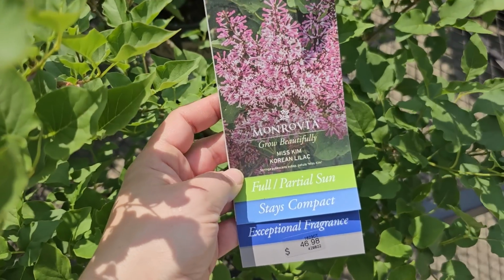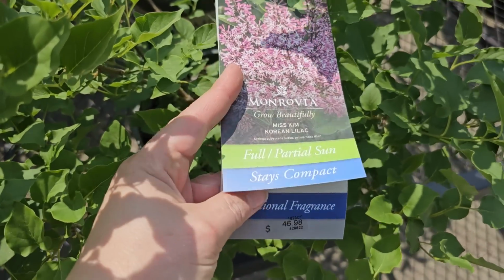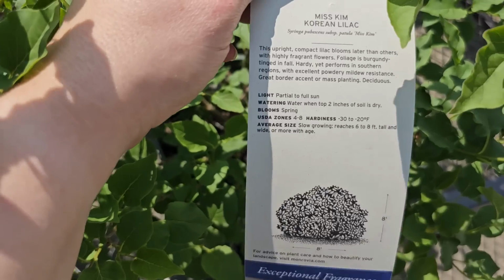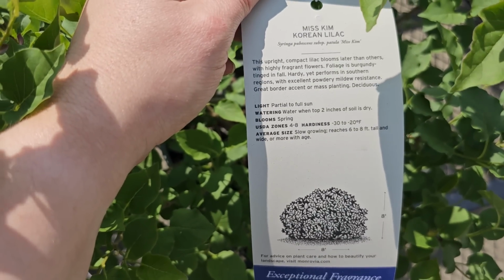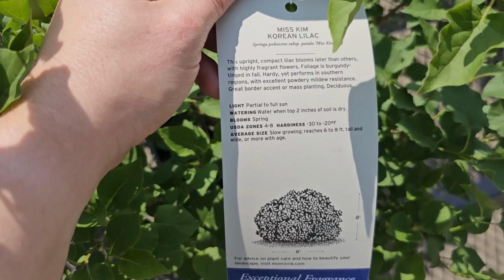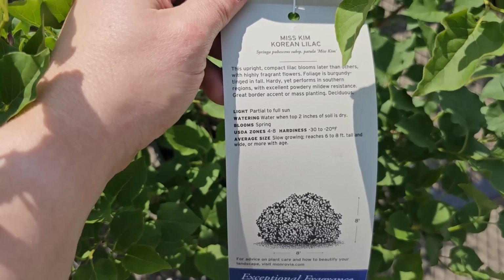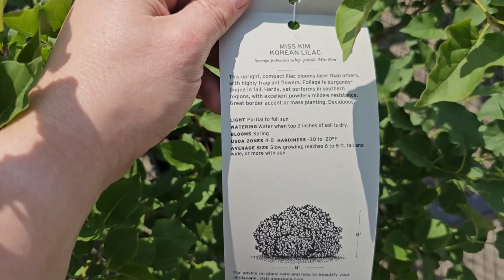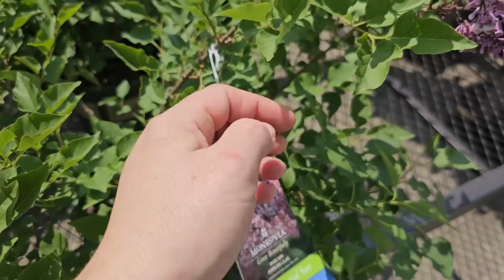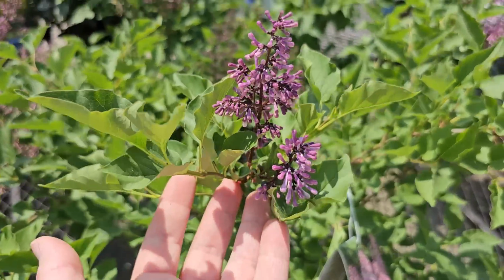The smell attracted me to this one, a lilac. This is a Miss Kim Korean lilac. It's a beautiful lilac. They like full sun in order to bloom best. This one here says that it prefers partial to full sun, water when the top 2 inches of soil is dry, blooms in spring, and it is hardy in zones 4 through 8, or down to negative 30 degrees Fahrenheit. And average size, it's slow growing, reaches 6 to 8 feet tall and wide or more with age. So of course they always continue to grow if they're happy, but really nice fragrance on lilacs.